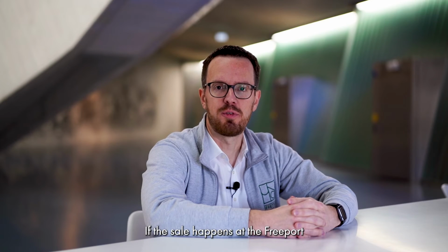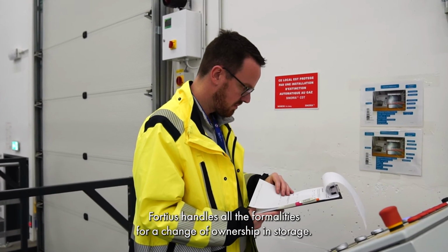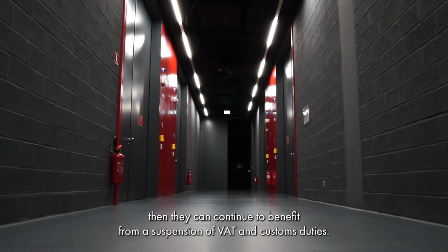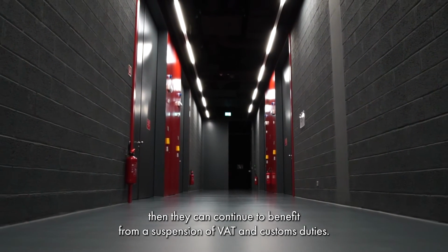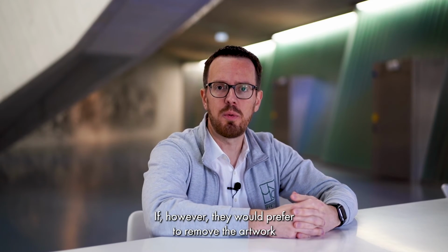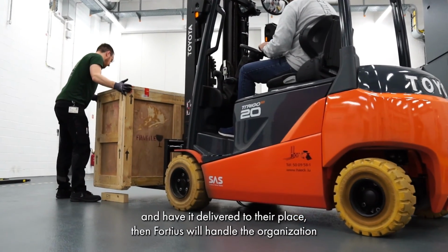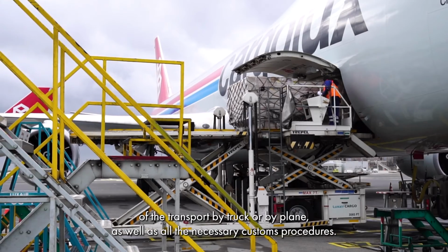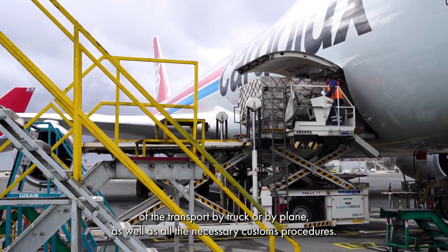If a sale happens at the Freeport, Fortius handles all the formalities for a change of ownership in storage. And if the new owner wants to keep the artwork at the Freeport, then they can continue to benefit from a suspension of VAT and customs duties. If, however, they would prefer to remove the artwork and have it delivered to their place, then Fortius will handle the organization of the transport by truck or by plane, as well as all the necessary customs procedures.